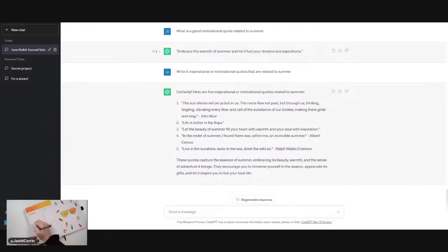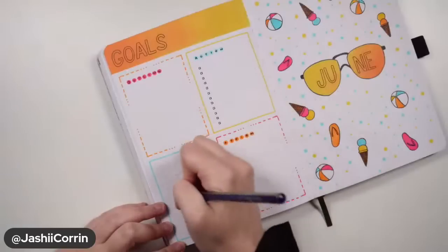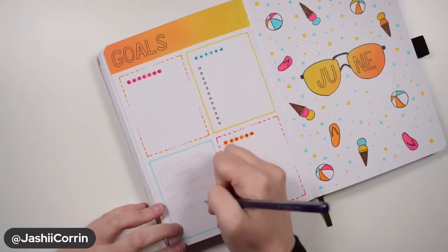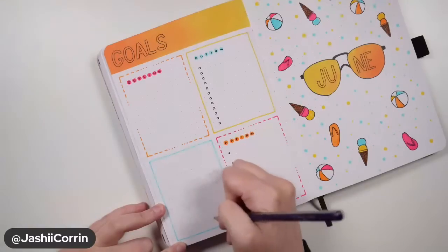So we were going to want to embrace the, then in the middle. 1, 2, 3, 4, 5, 6. Of summer, and what does it say? And let it, oh gosh, I realize I'm very, very small. Apologies. And let it fuel. Let it fuel. Your, we gotta go, dreams. And that says ad, but whatever. Aspirations. Cool.